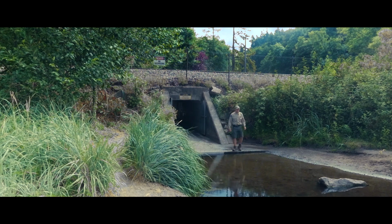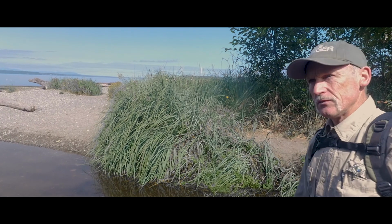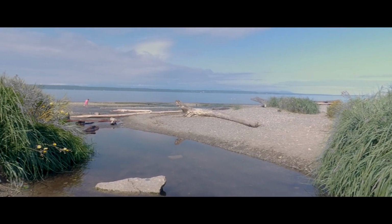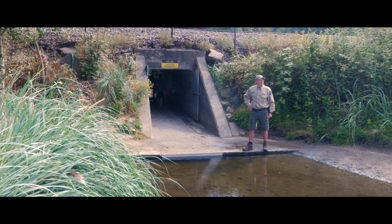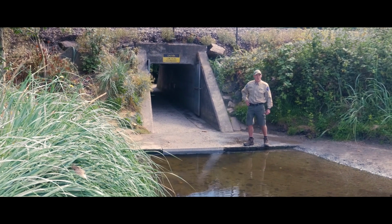It's a great inland sea, created by glaciers 15,000 years ago. All this water came in from the ocean. When the glaciers receded, we had a huge temperature change, and what we're looking at now would have been 5,000 feet of ice.